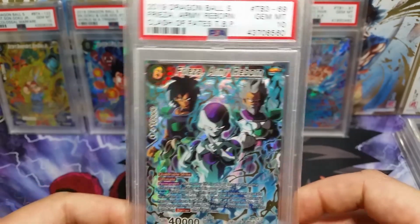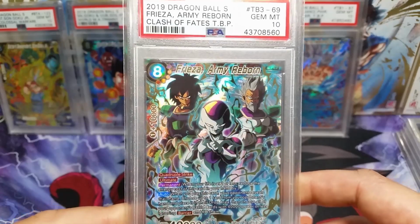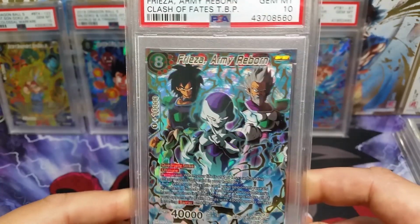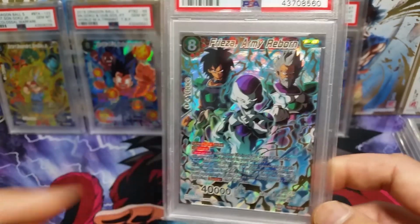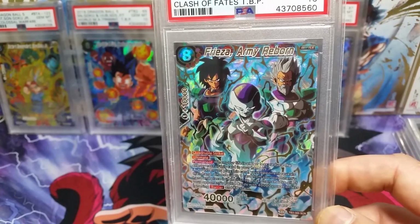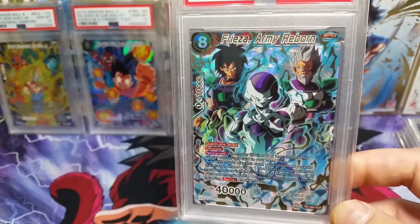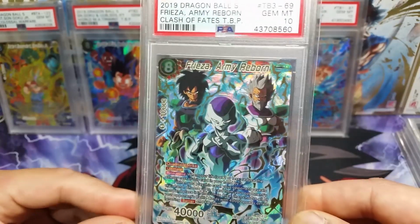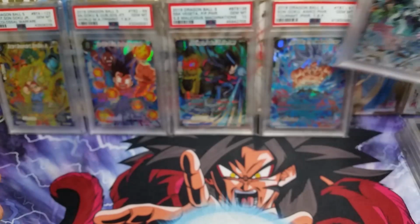A lot of people probably won't agree with me putting this ahead of that secret rare there, but I like the artwork a whole lot more. And it's still pretty decently priced, this card. Pull rates were pretty high in the set. This card is going for $80 raw, and as a PSA 10 from 160 to 180, I believe, or even up to 200. So it's actually a pretty decently priced card, and it looks really nice. So number 6 goes to Frieza Army Reborn.